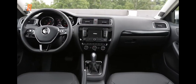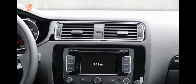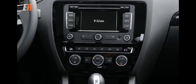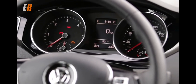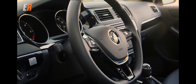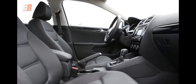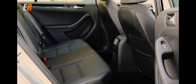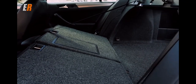The interior of the previous Jetta was a point of contention for many. Volkswagen listened, and the new Jetta gets an all-new interior, complete with soft-touch materials, chromed rim gauges, piano finished trim, and an overall upscale look and feel. Options available include a Fender audio system, leather seats, and navigation. As usual, the rear seat and cargo space is very generous for this class of vehicle.